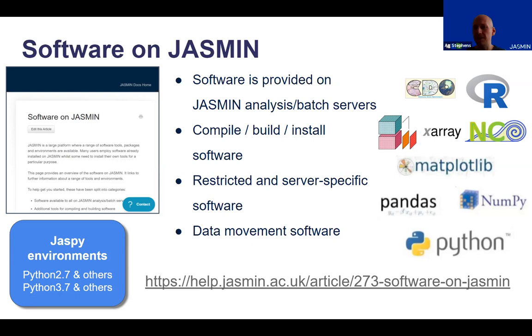We have some software that is restricted in different ways or commercial. So we run IDL and users can have access to IDL. And we have some software that is only available on certain servers and you may have to register for access to it.